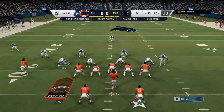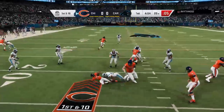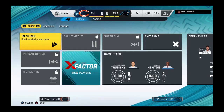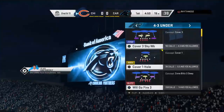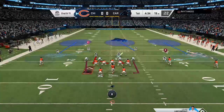Stop! We got to get this stop here, D. Watch the air! Watch the twist! Here's the first carry for Tarik Cohen. And that's not the start that he was looking for as he's going to be met and dropped behind the line. The loss of a yard there to start out. That leads to a 2nd and 11.